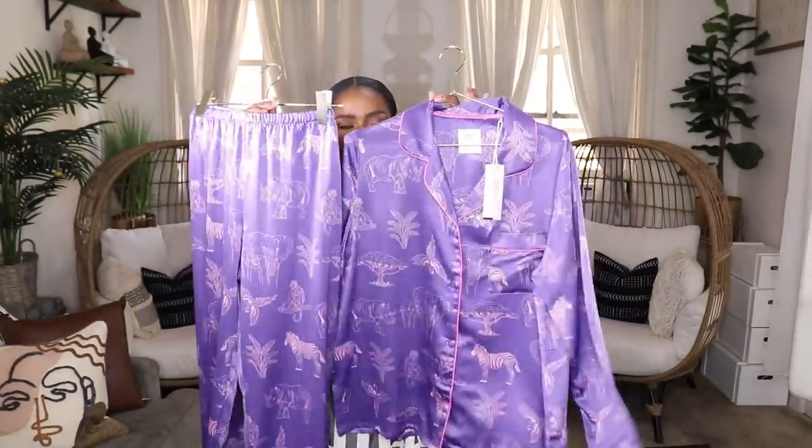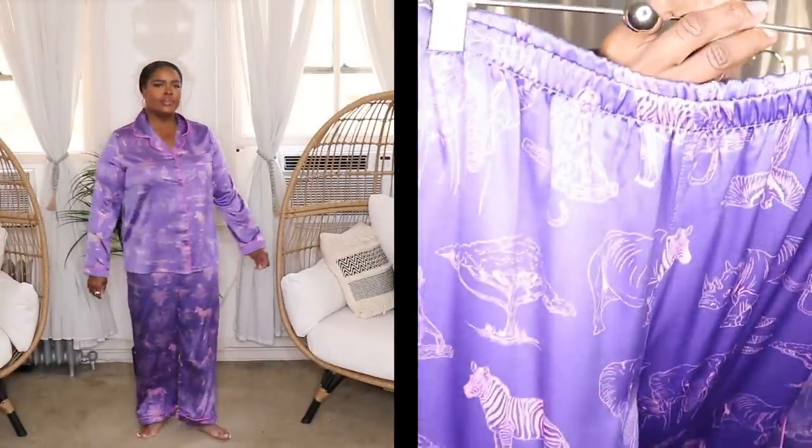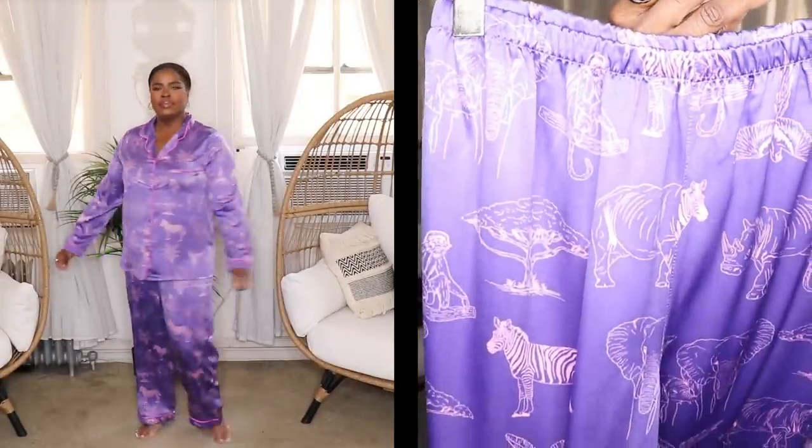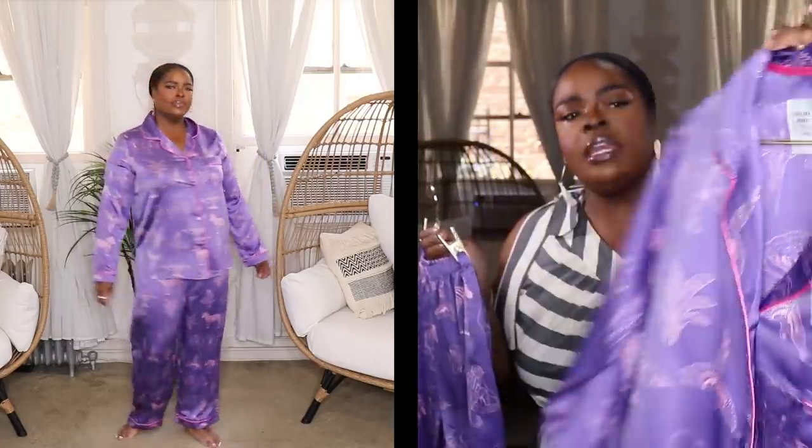And all of my sets, I think, are in an extra large, you guys, just FYI. But it is so cute. Look at the colors. It's in this beautiful purple. The pattern on it has elephants, zebras, and some tropical plants. And it has such cute piping around the neck in that pink.